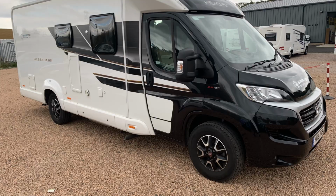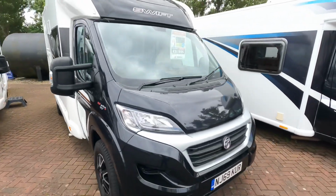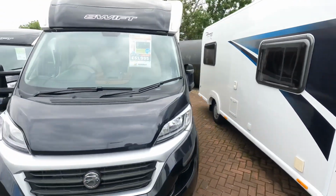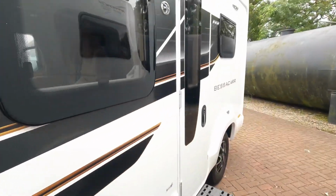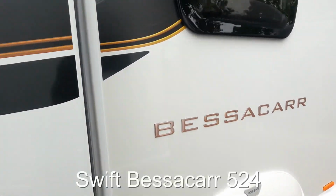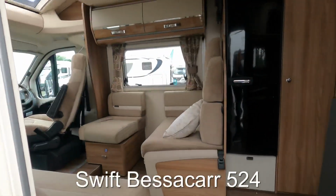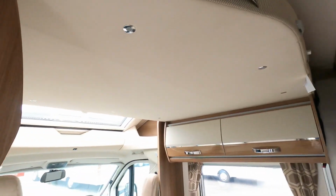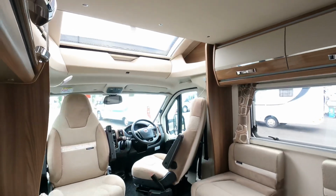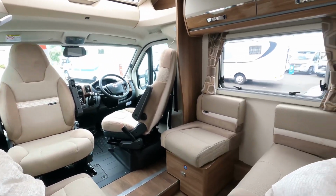So prior to hiring the Bessacarr 560, I looked at the Bessacarr 524, or Swift Kontiki Sport as it's now known. That seemed in principle quite a good idea. It had a drop down bed. The challenge was that you either had to be in bed or up. There wasn't any other area beyond those two. So after thinking long and hard on it, I decided not to go for the 524.